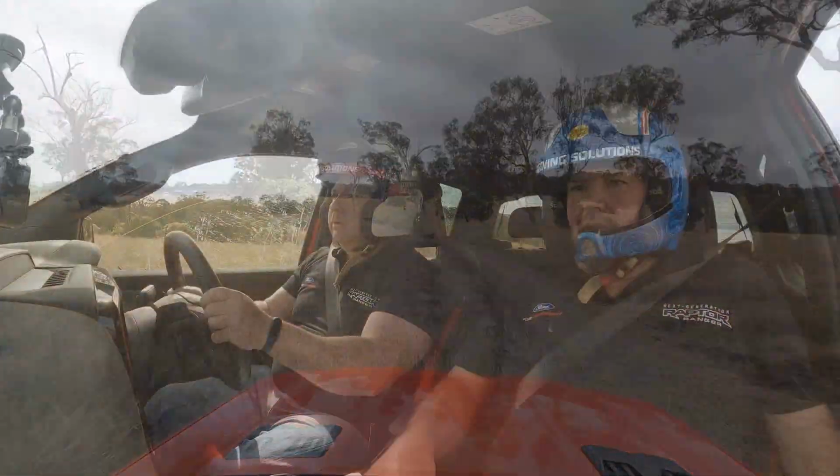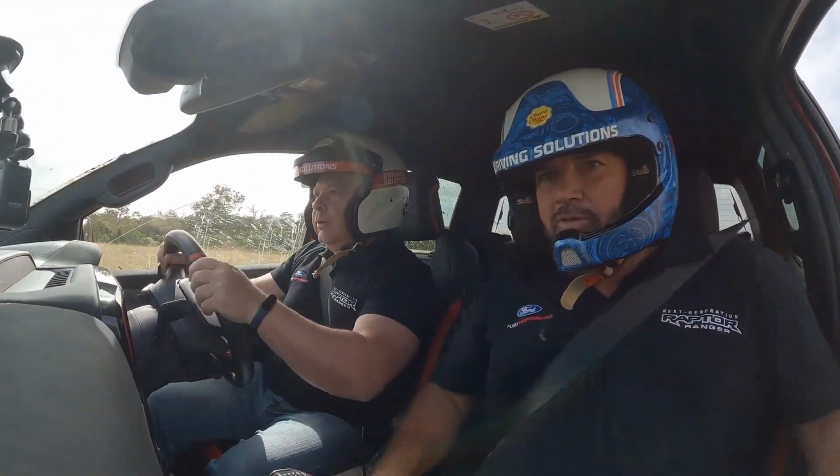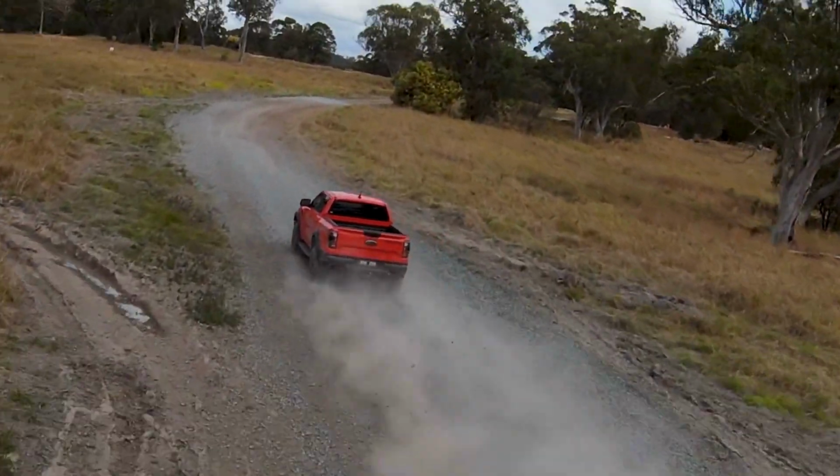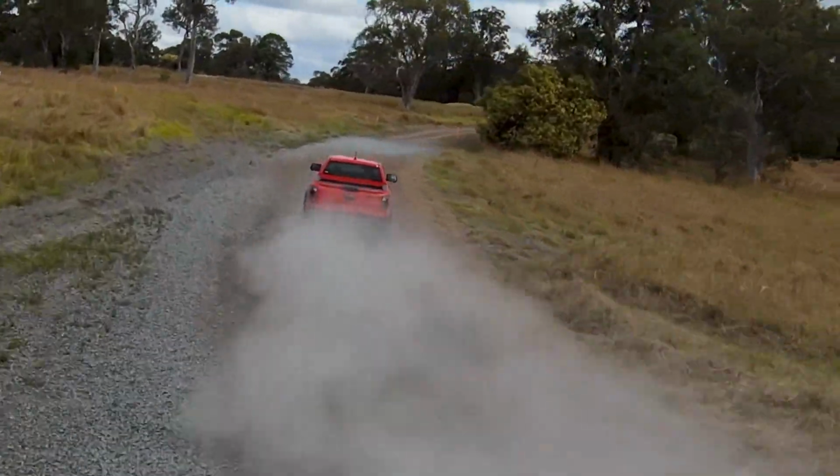Keep it going. Now braking. Bit more brakes, ease off the brakes, now try and hold to the inside, bit more inside, bit more, now back on the gas, bit more gas now, keep it going.